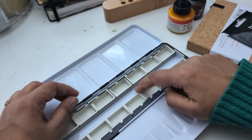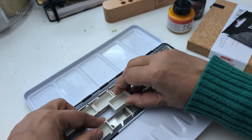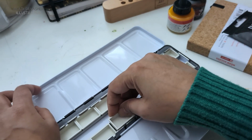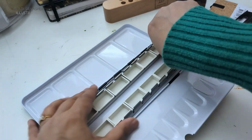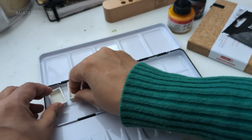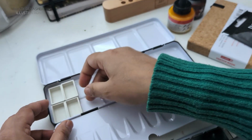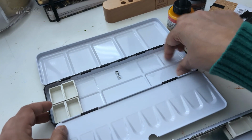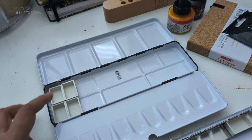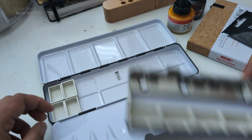However, one of the things with this palette is that in this middle space, these pans do not fit. So instead of having a row of 3, I just have 2. But what I can do is take out the entire holder and add little magnets and just put in these pans like so that then I can probably get 22 pans in the entire thing. And that gives me quite a lot of paint because I do prefer the large full pans to half pans. I can also hack this by removing this extra palette if I want to.